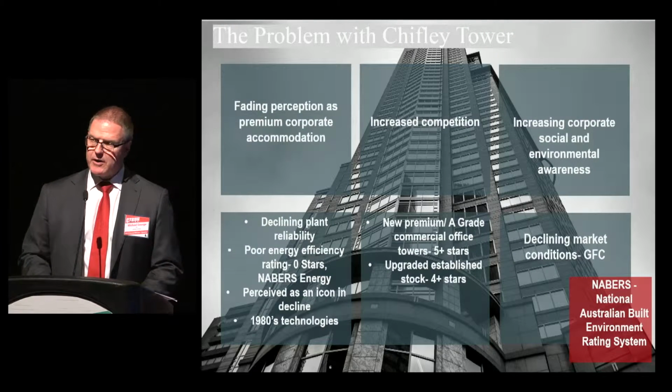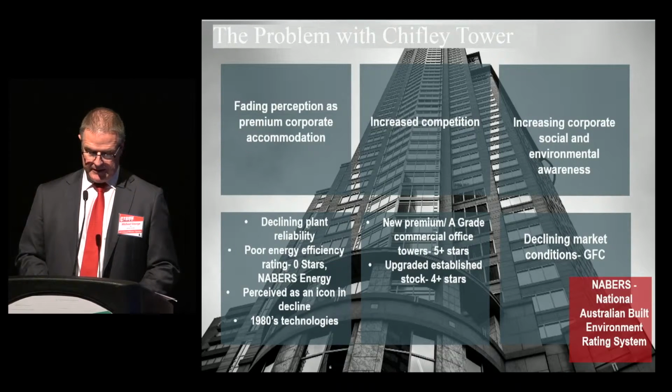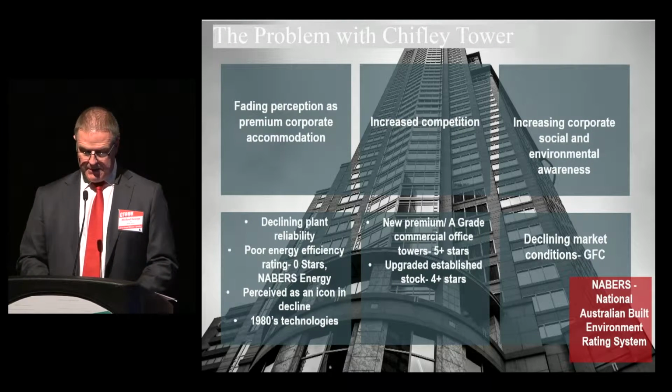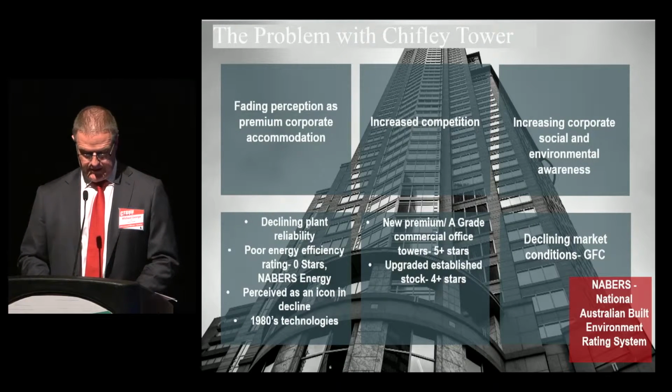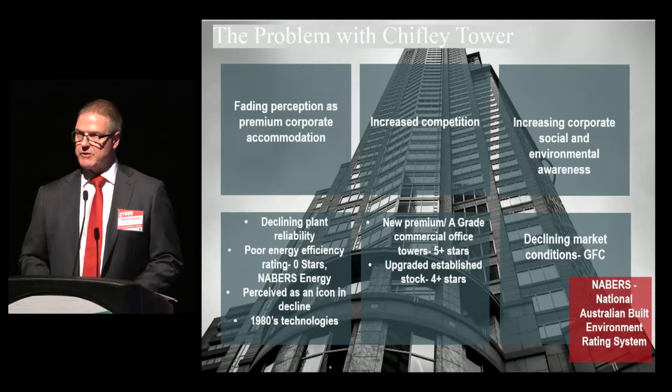In a declining economy with enhanced corporate awareness of social responsibility and the environment, other accommodation options offered greater appeal than Chifley. While most corporates in the Australian market do seek accommodation in properties with good environmental credentials, Chifley's lustre was dimming at this time. Yet this wasn't a concern for all. The expatriate local head of a global investment bank did declare to us at the time, "Our number one priority is to make money. Saving the planet is someone else's responsibility."